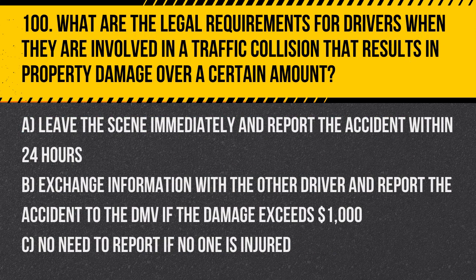Question 100. What are the legal requirements for drivers when they are involved in a traffic collision that results in property damage over a certain amount? A. Leave the scene immediately and report the accident within 24 hours. B. Exchange information with the other driver and report the accident to the DMV if the damage exceeds $1,000. C. No need to report if no one is injured. Answer. B. Exchange information with the other driver and report the accident to the DMV if the damage exceeds $1,000. It's necessary to document significant damage for insurance and legal purposes.